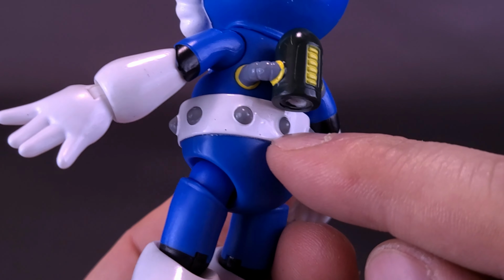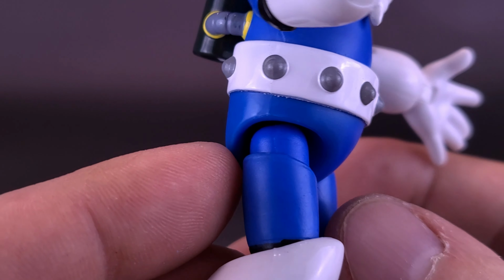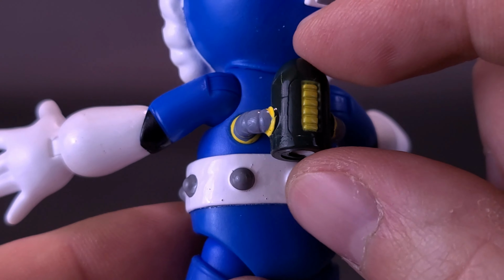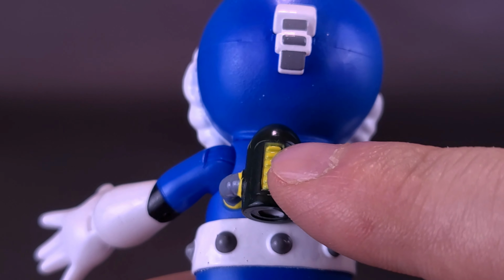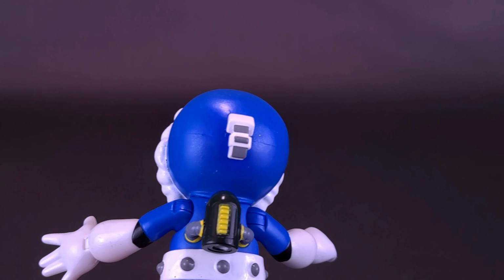He has a nicely sculpted belt here. You can see all the individual circles painted very nicely. With white, of course, when you're painting things around it, there's always the risk of that bleeding onto the white, but you can see the paint's pretty well handled here. He also has his ice pack on the back of his body, which again has the little energy health gauge. Heatman, Fireman, actually had that on the back of his body also. So I like that they've continued the trend there.